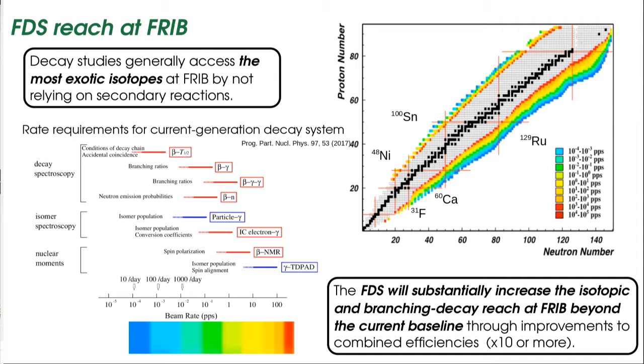So we want to increase the combined efficiency for sometimes very complex experiments by an order of magnitude or more. But before that, we looked at physics cases. So what are the compelling physics cases where we could really focus our attention?